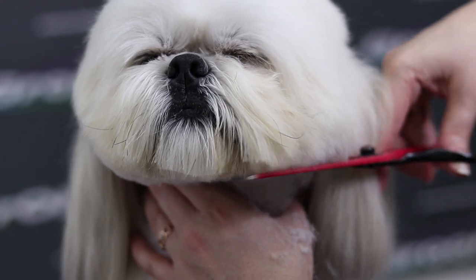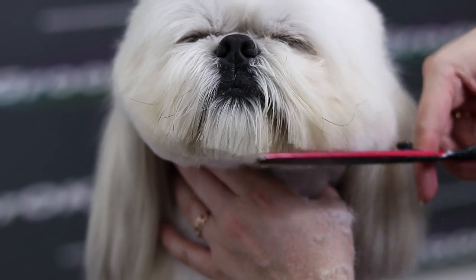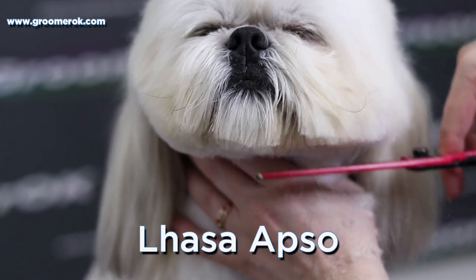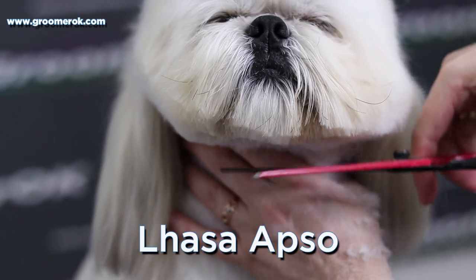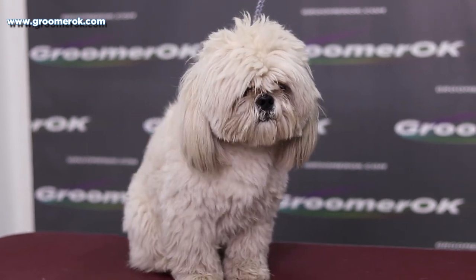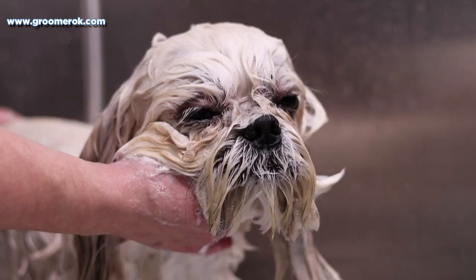This is a Lhasa Apso. Most people think it is a Shih Tzu, but it's a mistake. The Lhasa Apso dog is from Tibet. It served the monks and warned them of danger. It was the Lhasa Apso who was taken as the basis for breeding the Shih Tzu and Pekingese.